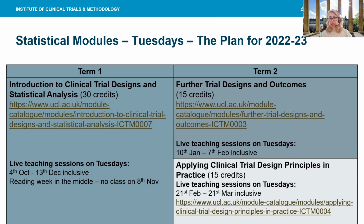The applying clinical trials design principles in practice follows on from the January to February module, and it's delivered from late in February to March, and it's also a 15 credit module with live teaching sessions on Tuesdays.